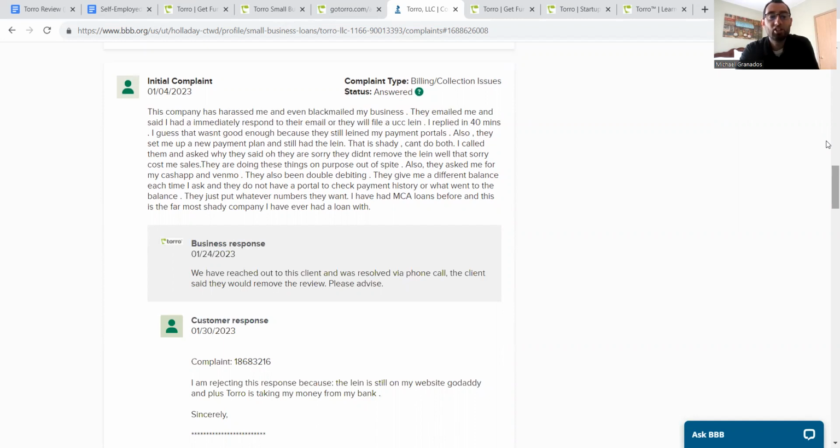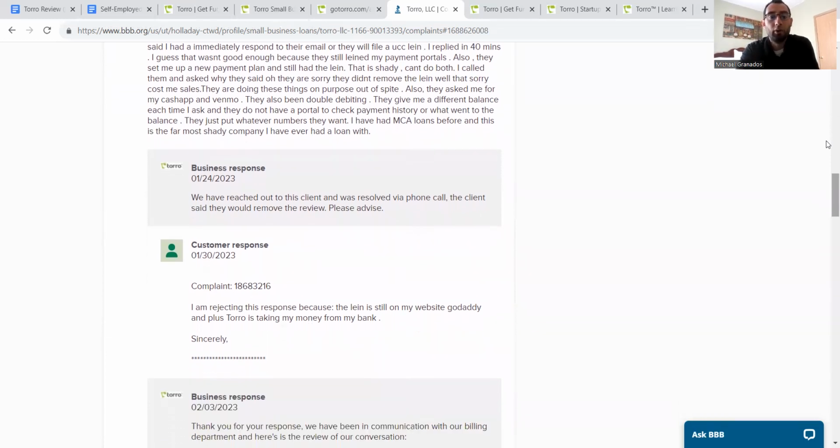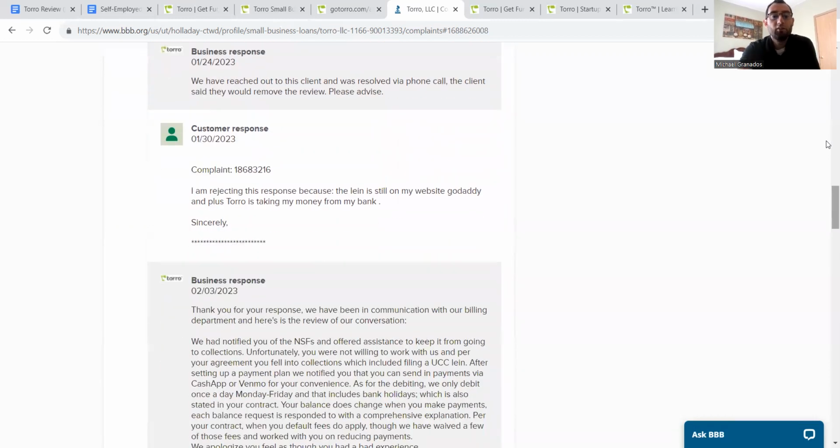Also, they asked me for my Cash App and Venmo. They've also been double debiting. They give me a different balance each time I ask, and they do not have a portal to check payment history or what went to the balance. They just put whatever numbers they want. I have had MCA loans before, and this is the most shady company I have ever had a loan with. And the response here on 1/24/2023: We have reached out to this client and it was resolved via phone call. The client said they would remove the review. Please advise. So there's a little bit more there.